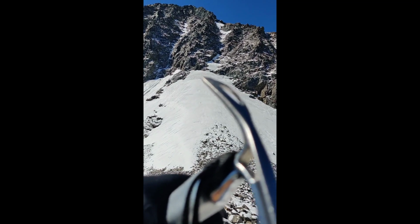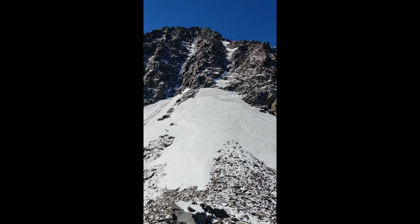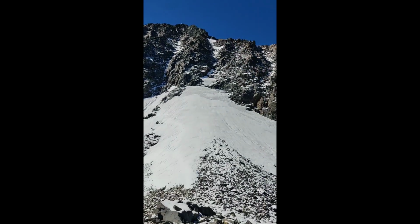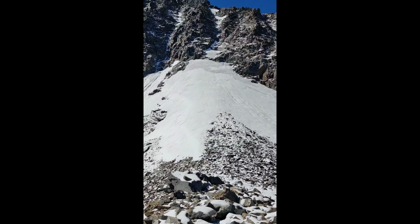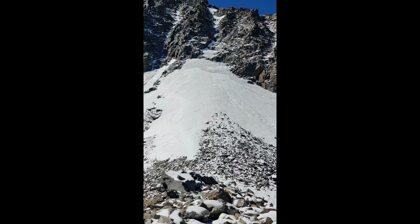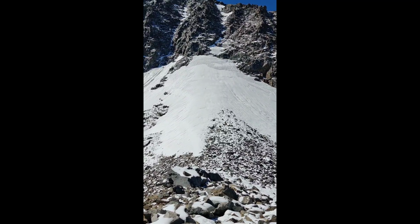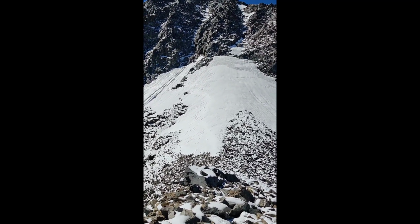Look at the ice wall right at the top of the snowfield, leading up to Mount Ritter. Without snow, we may be able to scramble up there, maybe class 3, class 4. But with the snow and the ice wall there, there's no way we can do it. Some people may be able to, maybe ice climbers, but not me, not my friends Brian and Jose.